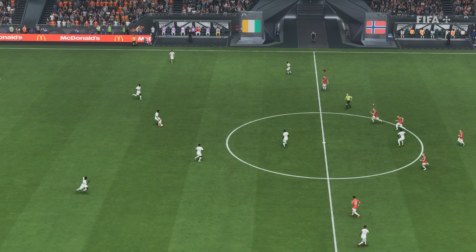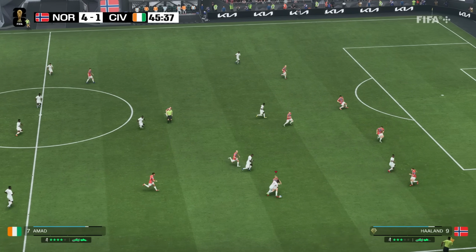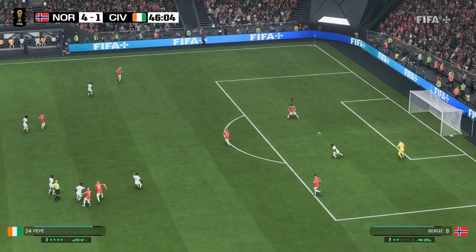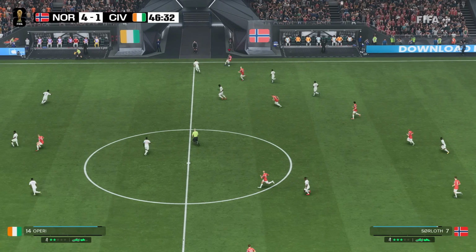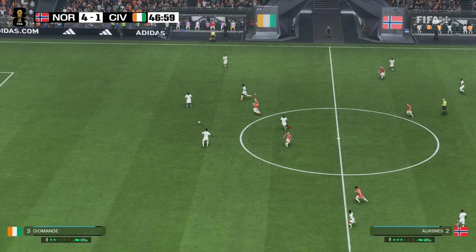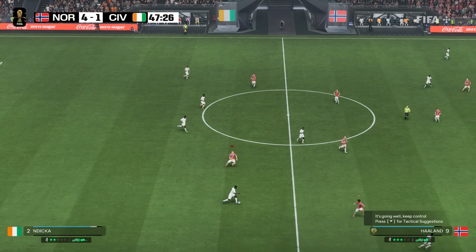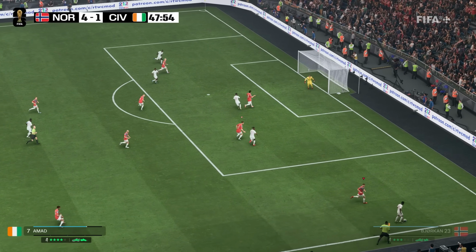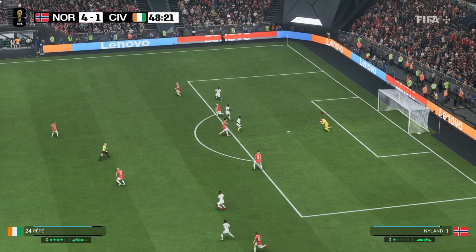So the second half begins. Who will steal the show? And a good challenge to bring that attack to an end. Alexander Sørloth. And now Ndika. Oh, good vision there. Delivering it into the box. Well, I suspected that might be difficult for the keeper, but I was wrong.